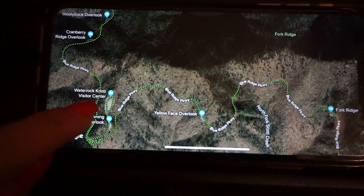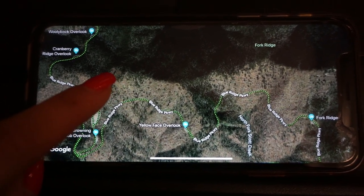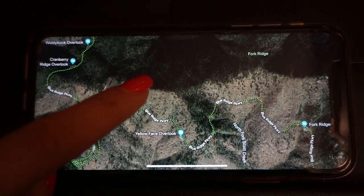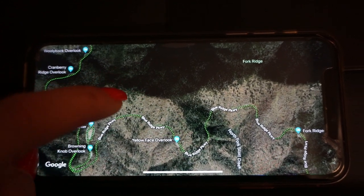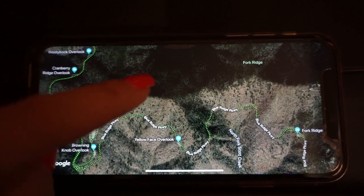Park at the visitor center, and you're going to hike about 0.9 miles up to this area, and then you're going to kind of verge off, and I believe that that's where the plane actually crashed.